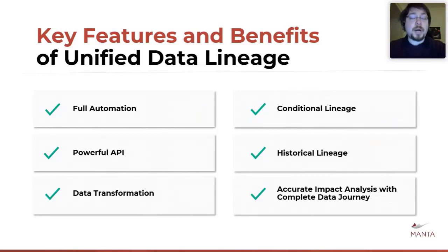Manta also comes with a powerful API, not only allowing you to utilize the scanning capabilities in a programmatic fashion, but even to work with a repository. So you can work with a repository, access it via an API, and build your own integrations with Manta. For instance, build alerts when there are changes on lineage for particular objects. If data in a certain table is going to be changing because a table that's far in the upstream has changed, you are going to be able to have that capability.